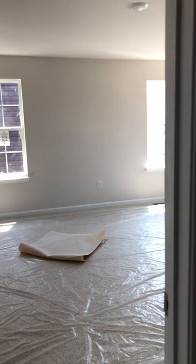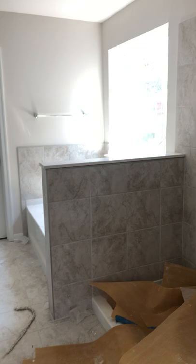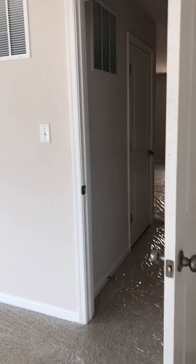And the primary bedroom. Primary bedroom. It's approximately 20 by 20. Walk-in closet. And that is the Hadley at Two Rivers in Odenton, Maryland. Anne Arundel County.